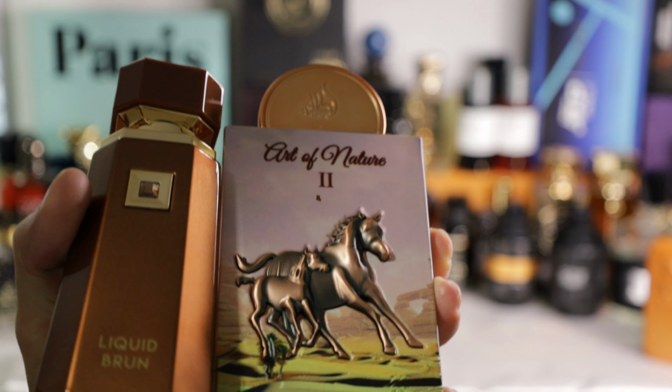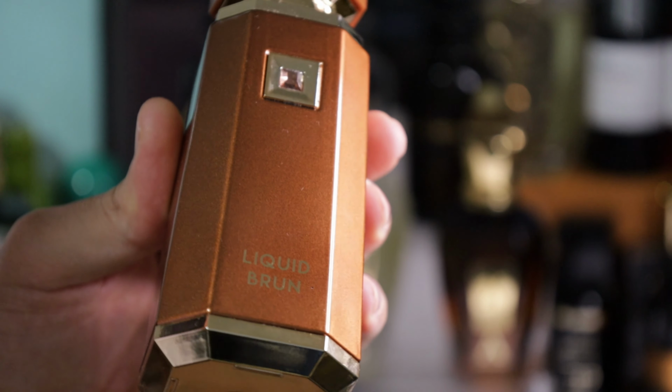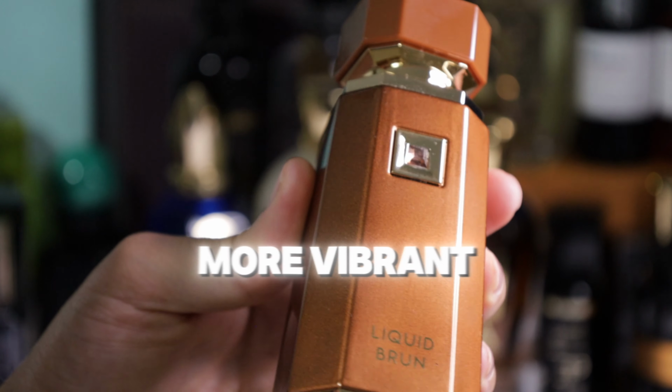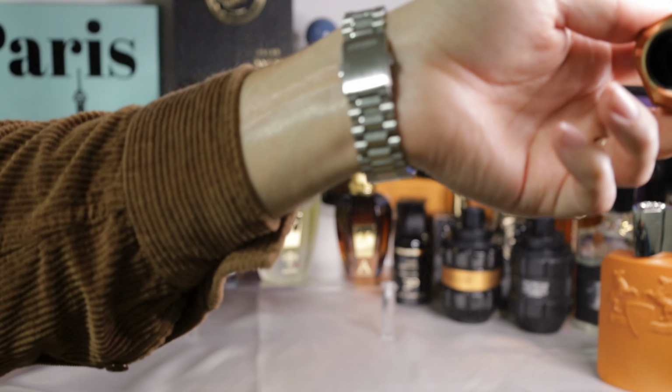But if you focus solely on the clones themselves, Liquid Brun's fresher, lighter start offers a unique angle, one that might appeal to those who prefer a brighter, more vibrant opening. Let's let both of them settle for a while and come back to explore how they dry down and perform after some time. A few moments later.